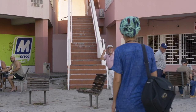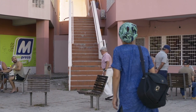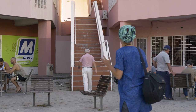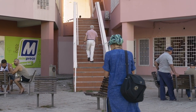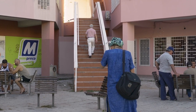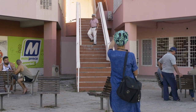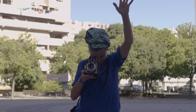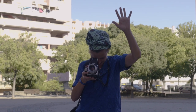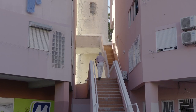Okay, with his hat or without the hat? With his hat is nice, yeah. With the hat, see. But the colors are perfect. He's a perfect match to the building. It's amazing. Wow. Senhor Carvalho. Yeah, muito obrigada, senhor. Super nice.